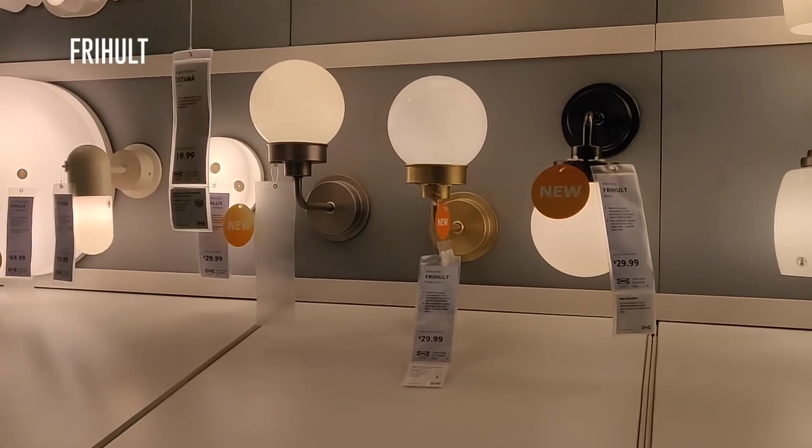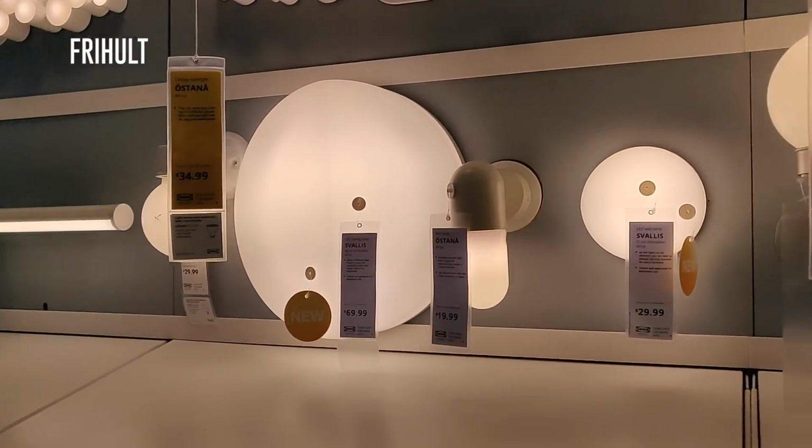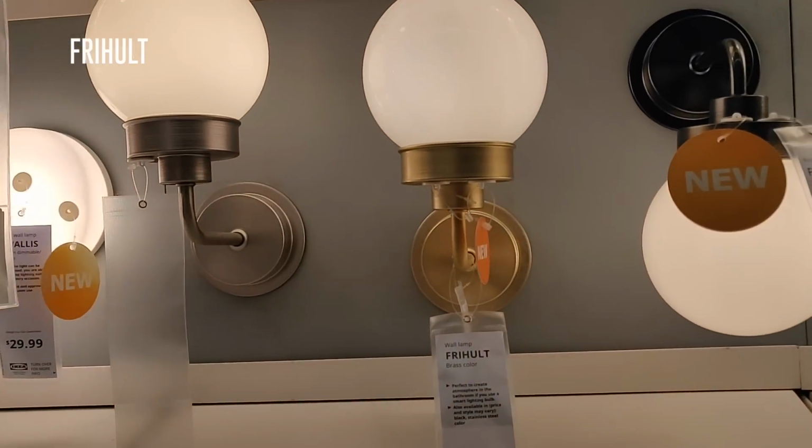But Ikea has definitely upped their game, and I want to talk about some specific lighting fixtures that I found for fall 2020 that are super cool and definitely worth checking out. First of all, how cool is this Freehalt? It's technically a bathroom wall sconce, but I think you could probably use it in a bedroom next to your nightstands or something.